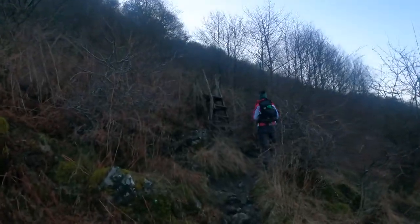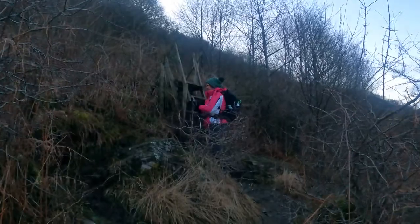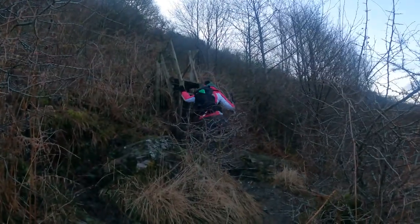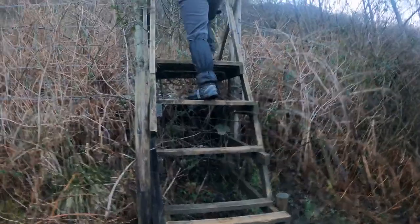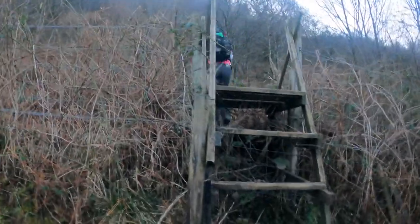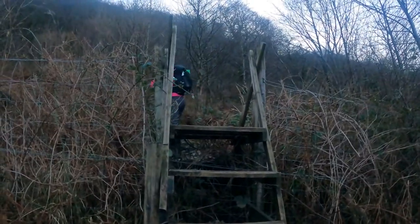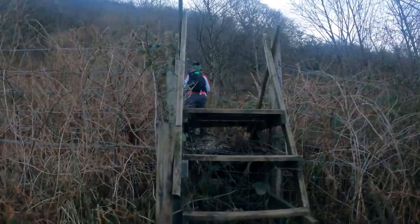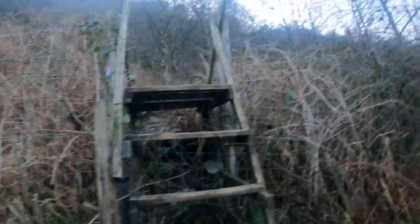Alright, as you see, I think this is the first and only stile you come to. But I can see in better months how this would be way overgrown here, so I'm glad we're coming up today. This would be another one ticked off. I'll let someone go in front of me.